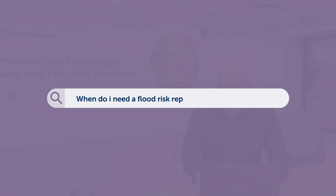When do I need a flood risk report when buying a house? Well, as early as possible in the transaction. Your solicitor or conveyancer will usually obtain a pack of searches once you've instructed them. We recommend a product which includes flood risk as standard, so no additional searches are necessary. Even if the property is not near a sea or a river, it can still be impacted by other sources of flooding, like groundwater flooding, for example, and also surface water flooding.